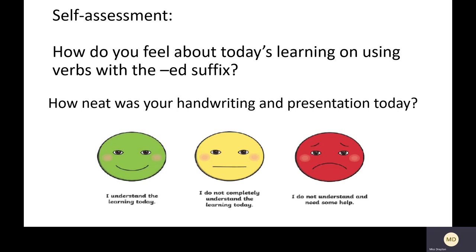Self-assessment. How do you feel about today's learning on using verbs with the ed suffix? How neat was your handwriting and presentation today? Talk to an adult about these things. You could also write a message at the bottom of your work explaining how you feel about today's learning. What do you think you have done well and what you could still get better at? Compare your work to mine.